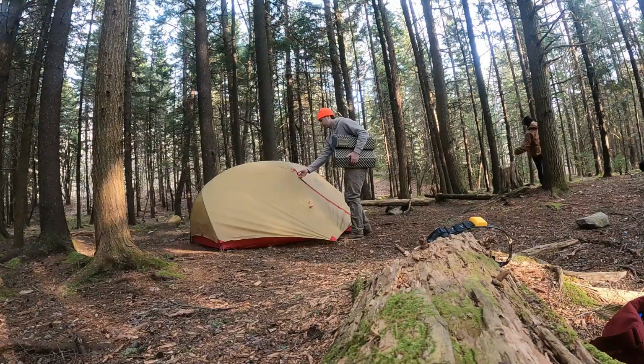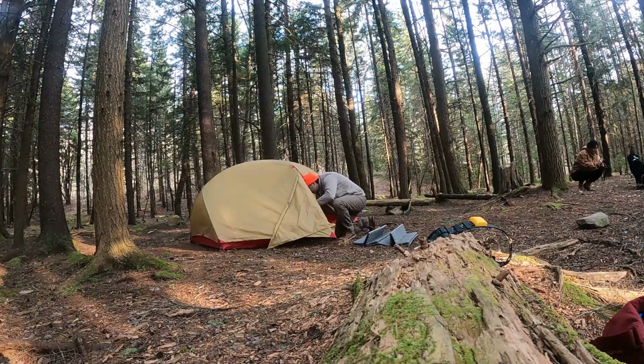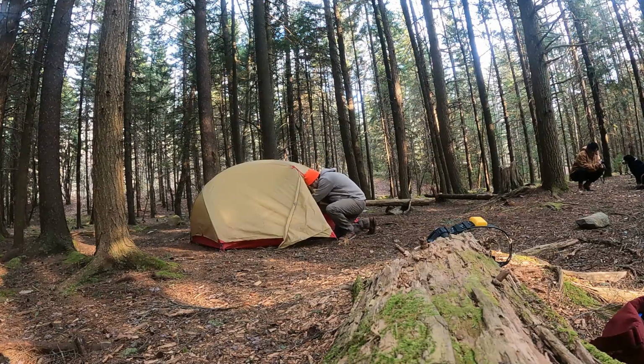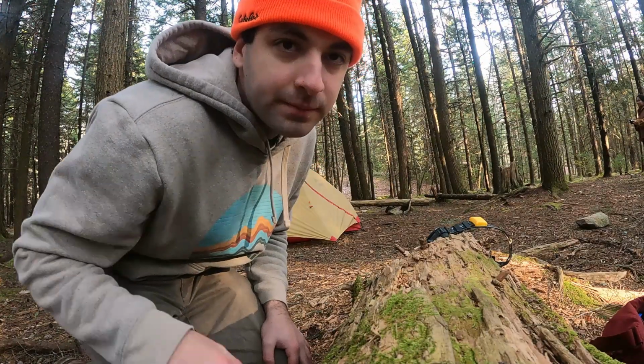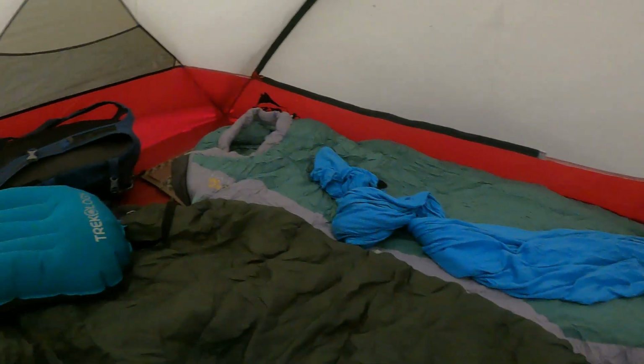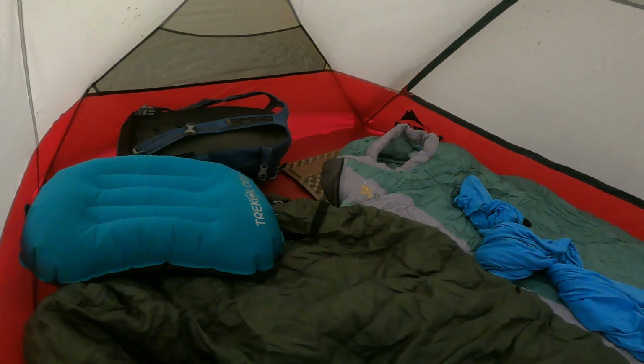Next thing we want to do is get all of our sleeping gear into the tent. So that includes sleeping mats, sleeping bags, stuff like that. Here's the inside of the tent with our sleeping bags and sleeping mats set up. You can see it's actually quite small in here.